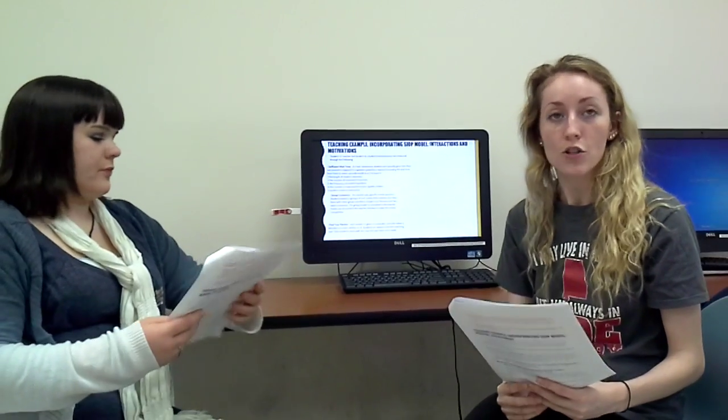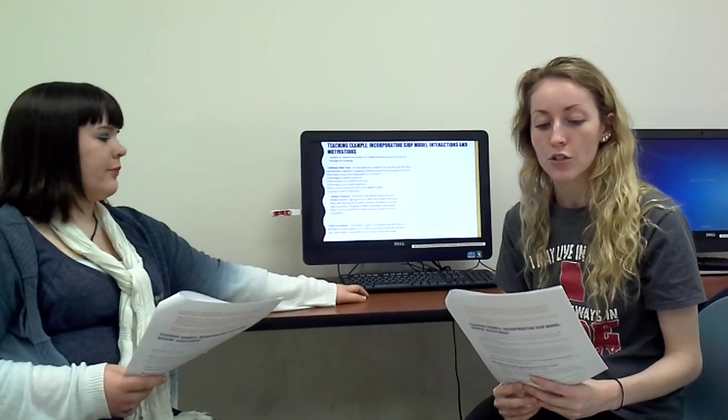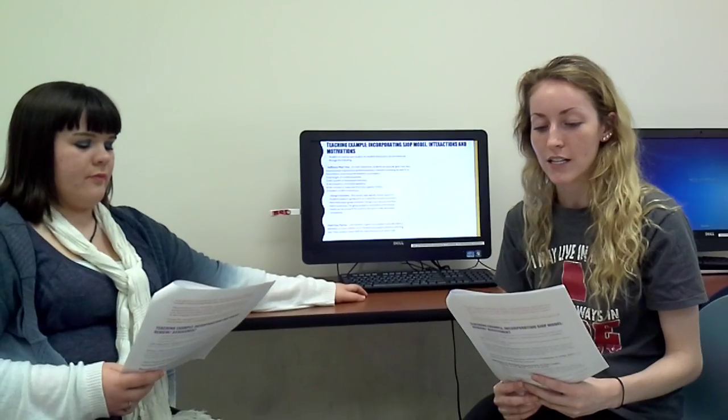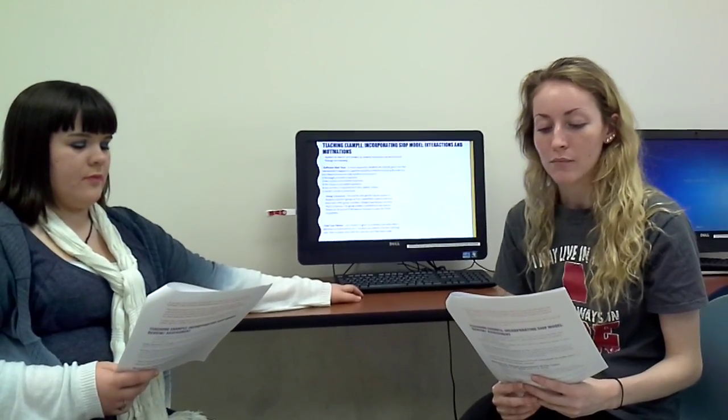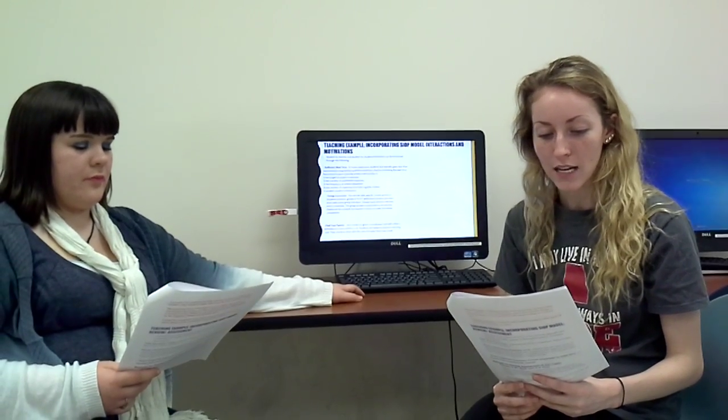Find your partner is another strategy that can be used. Each student is given a vocabulary card with either a definition or a term written on it. Students are asked to find the matching card. Then students share with the class the pairs they have made.